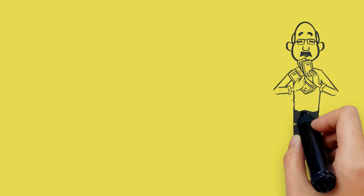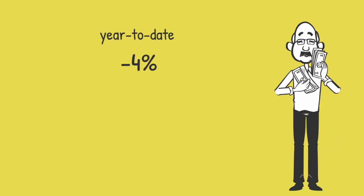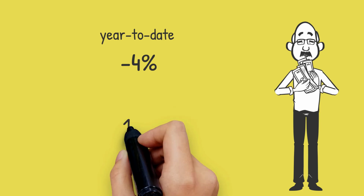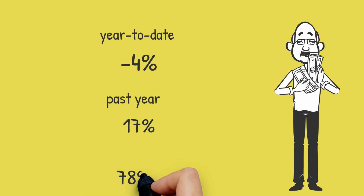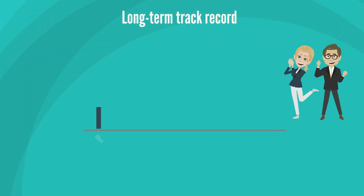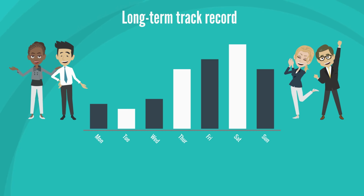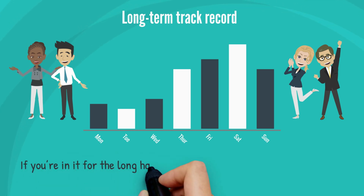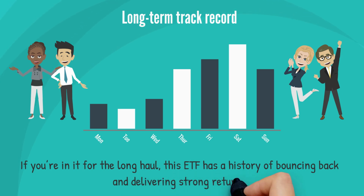In terms of returns, CALF has been down 4% year-to-date, but don't let that fool you. It's still up 17% over the past year and has delivered a remarkable 78% return over the past 5 years. This shows that despite short-term volatility, CALF has a solid long-term track record. If you're in it for the long haul, this ETF has a history of bouncing back and delivering strong returns.